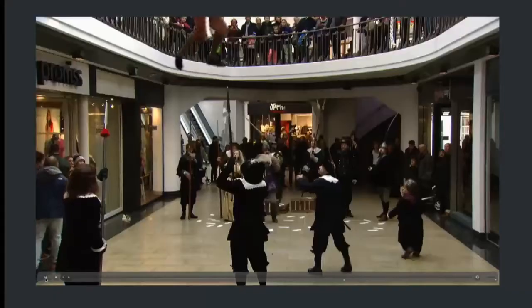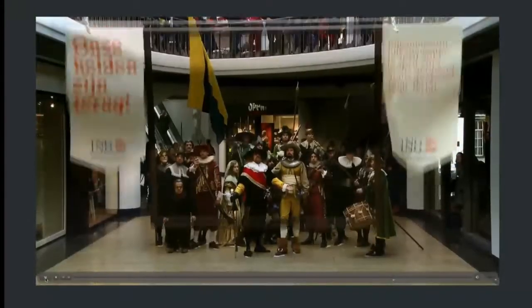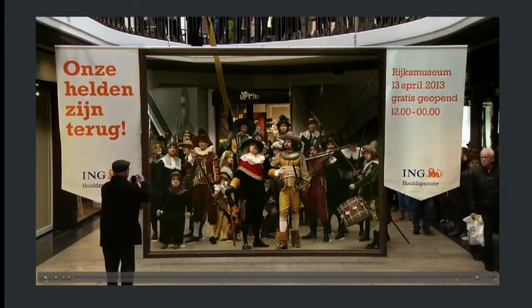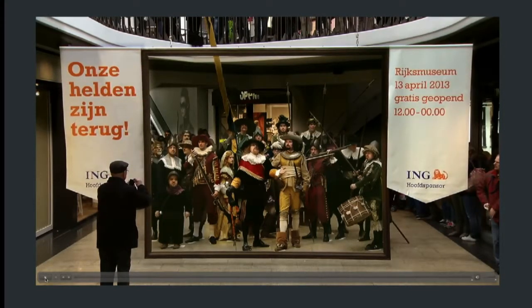It's amazing bringing this painting to life in a shopping mall and meeting the people where the people are, encouraging that kind of crossover. Isn't that great? Brilliant. Ta-da! If I find a sound, we'll play it again. And of course, I think what's really important is everybody's photographing this. And that's being run on social media, so the whole world gets to know about it.